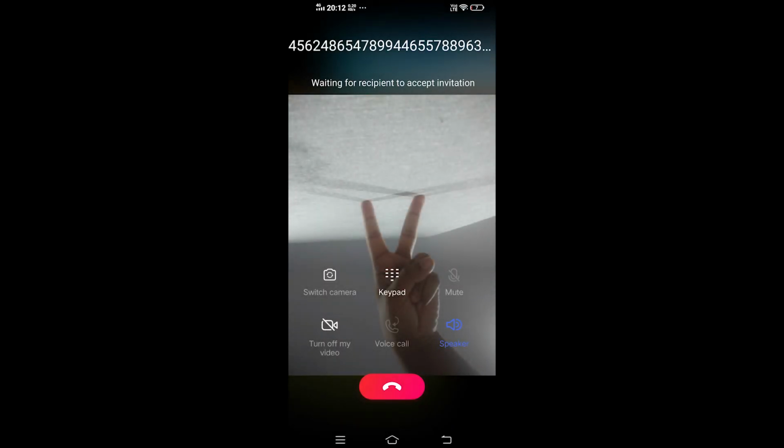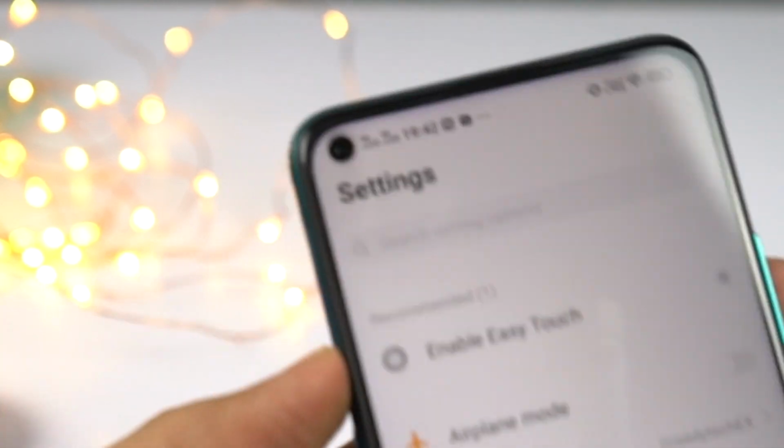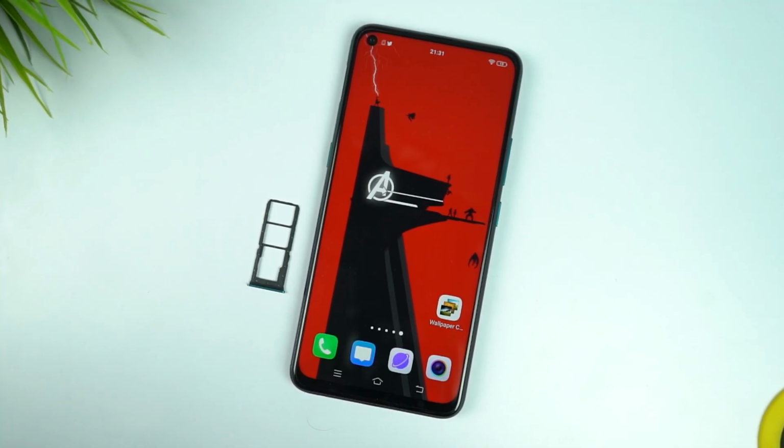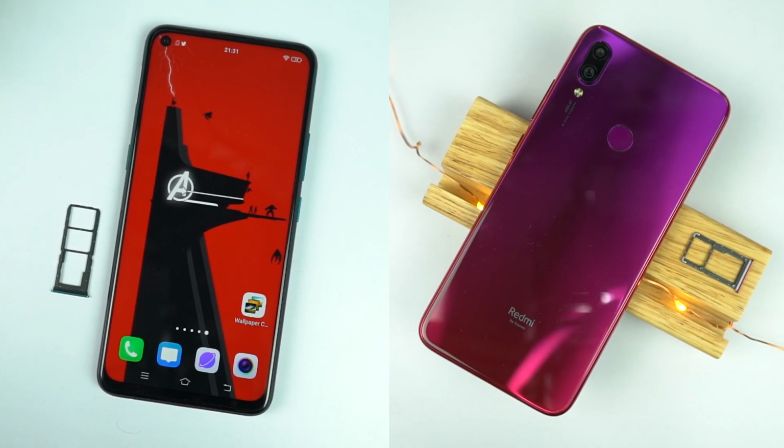Now this phone also supports dual SIM with Dual LTE. It even has native video calling support. I have used this phone with Airtel and Jio for almost a week. So far I didn't face any issues with call quality or signal reception. This phone also has a dedicated SD card slot, which some phones like Redmi Note 7 Pro are missing, so that's an advantage.